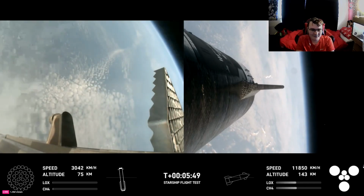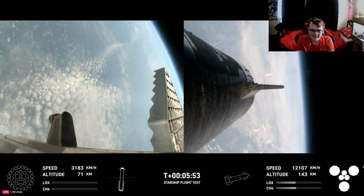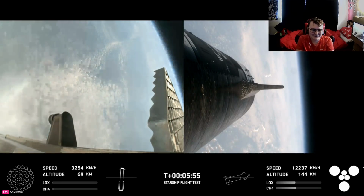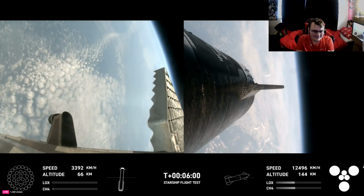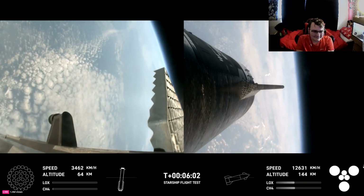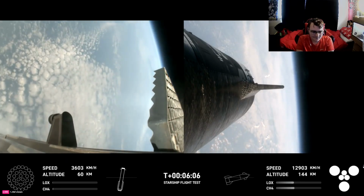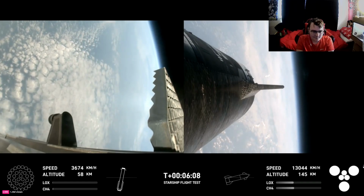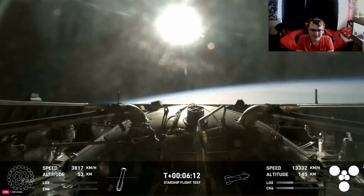Getting some venting coming off Super Heavy. These views have been looking incredible. Lots of cheers at SpaceX headquarters. Super Heavy has been performing beautifully today, and you can hear the crowd is very excited about it. As a reminder for the booster, the primary goal today is to do a landing burn and a splashdown in the water.